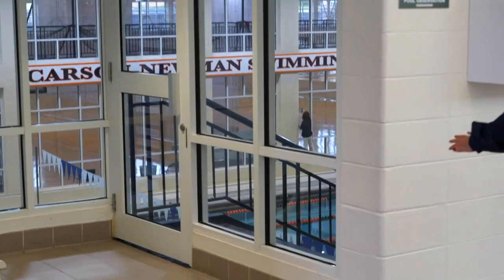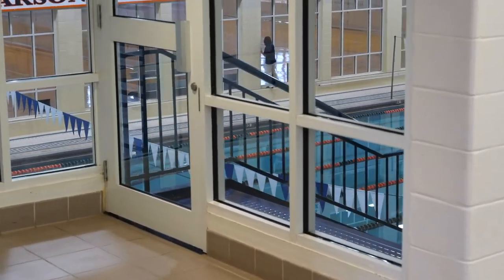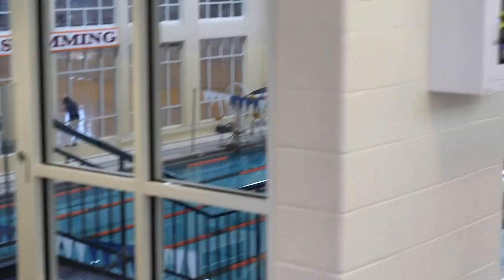Behind me, you'll see our pool. Not only is this for our award-winning swim team, we do have a men's and women's swim team at Carson-Newman, but it's also for students to use for free swim times or for classes like kayaking, which need to take place in the water. We also offer a scuba diving class occasionally, and that takes place here too. We've also done some really neat campus activities like watching Jaws in the water here, so there's lots to do right here at the pool.